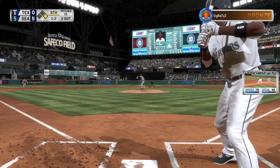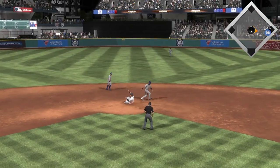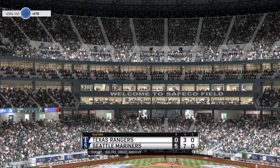The 1-2 pitch. Hit hard on the ground to second, scooped up on the backhand. On to second for the force out, and the side is retired.